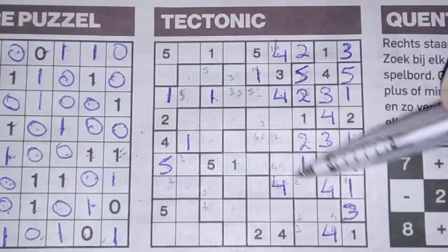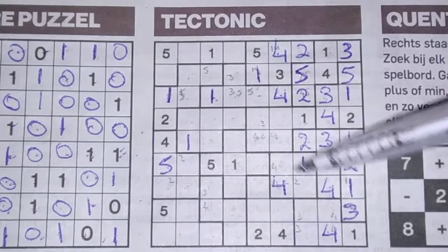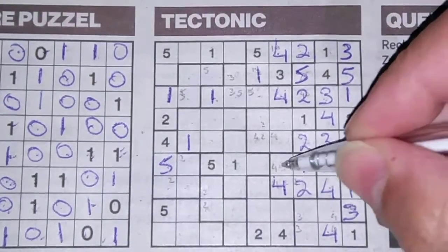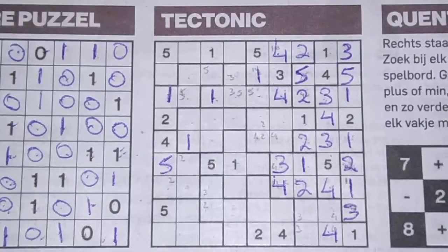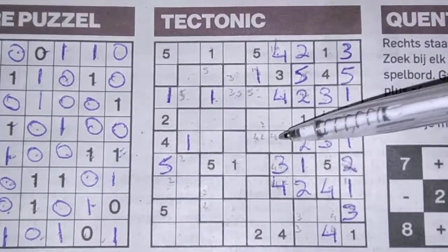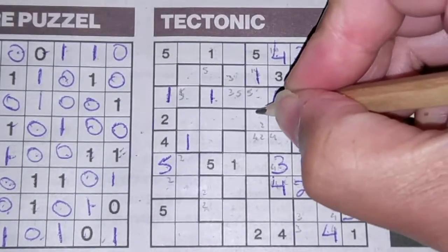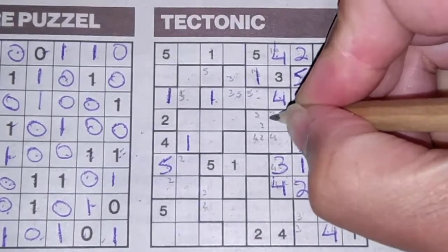So those two boxes are left for the 2 and the 3. We have a 2 here, so no 2 there. 2 should be here and the 3 goes there. We have a 3 here, that means those two boxes cannot be a 3. The 3 should be here or there.